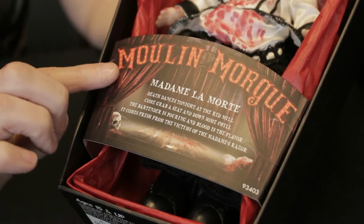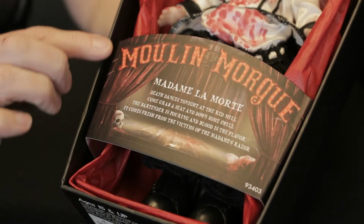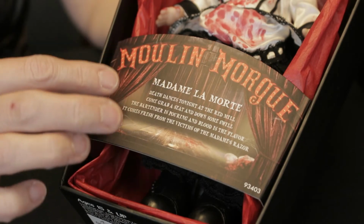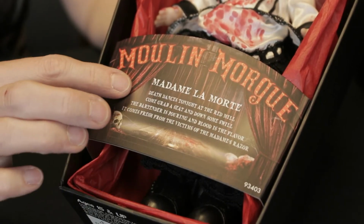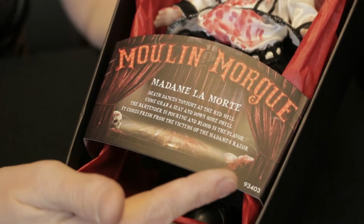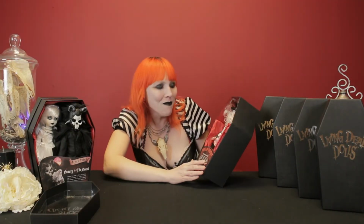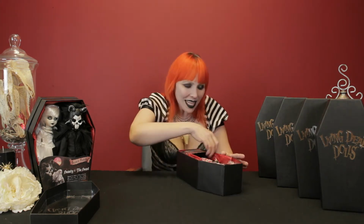If you guys notice, the Moulin Morgue is done kind of in the Moulin Rouge marquee style with the red and all the lights throughout the letters. I absolutely love it. So let's read her little chipboard because you know I love doing that. Death dances tonight at the Red Mill. Come grab a seat and down some swill. The bartender is pouring and blood is the flavor. It comes fresh from the victims of the Madam's razor. Very cool. Let's dive in.